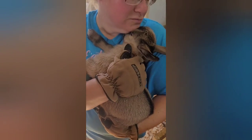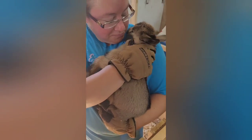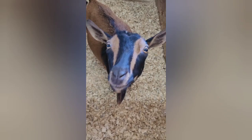Nuzzles, baby update. This one's being spoiled rotten. Yes, it is. And here's the other baby boy trying to get a drink from mama. Hi, mama. And this is mama's spoon to be. We got to get mama to have her baby. She should have one or two soon. We hope.